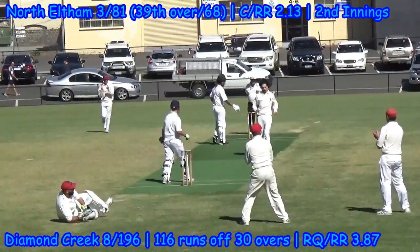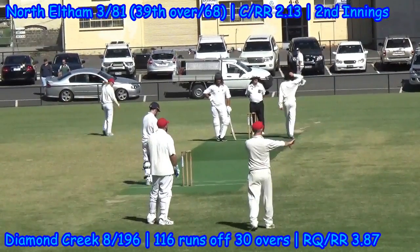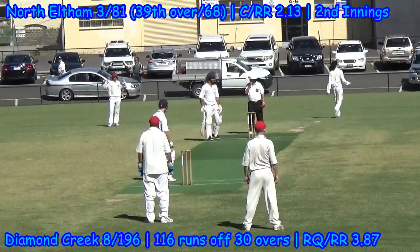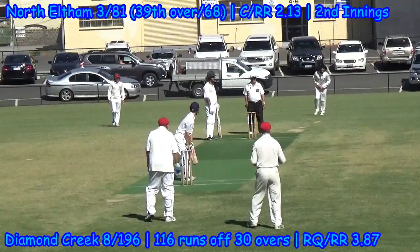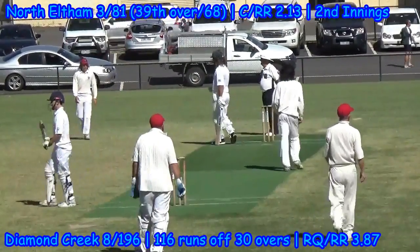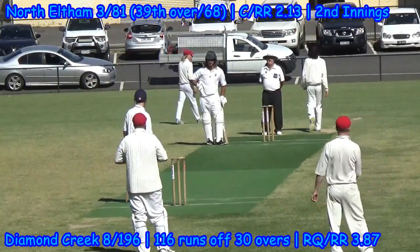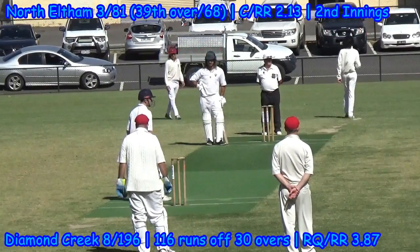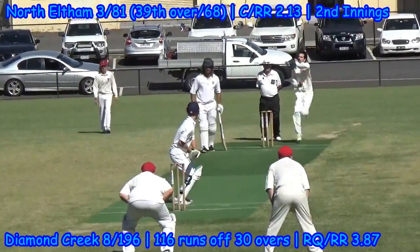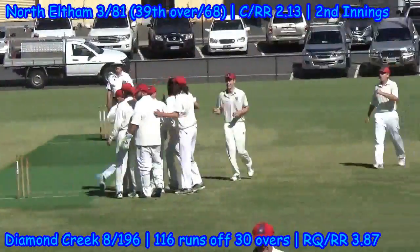Comes into bowl and, oh well, what happened there? Comes into bowl and left alone. Comes into bowl. Oh dear, oh dear. Inside edge onto the stumps, and we have seen a wicket.